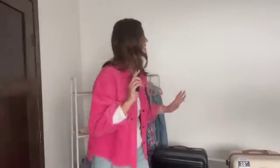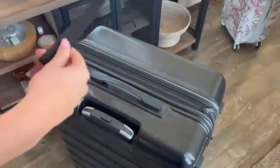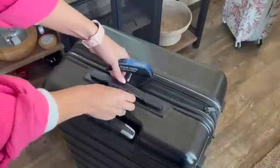The quality is awesome. Okay, so next up, as we are talking about luggage, with the carry-on, there's not gonna be any weight limitations, but with the checked bag, there definitely is, and that is where this little luggage scale comes in super handy. The units are adjustable, so it will give you weight in both kilograms and pounds. It's very, very easy to use.